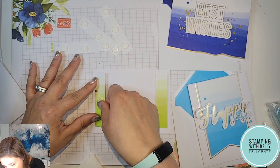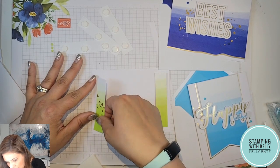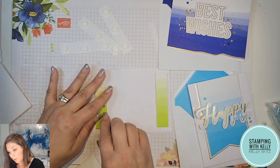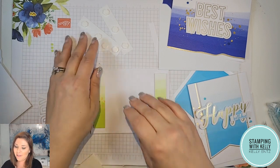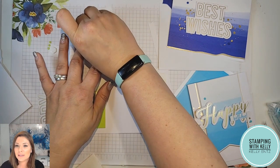So now I'm just lining it up and making it the equal dimension there and there. Oops. And top and bottom too. Now you could go purposefully crooked on this if you wanted to. Like if you knew yourself and you knew, well, I don't know.